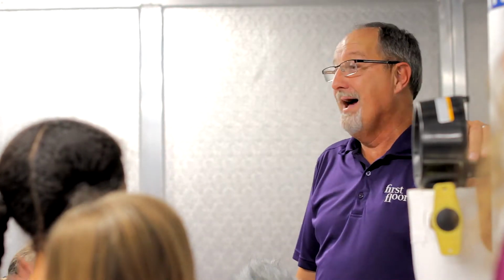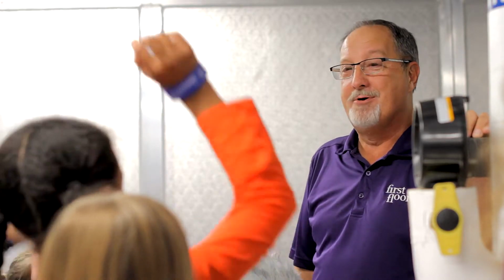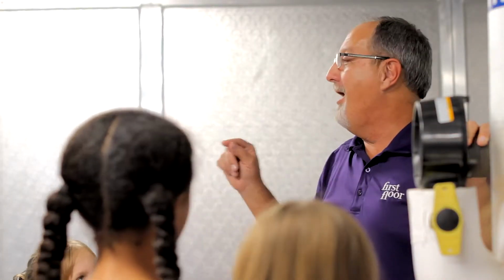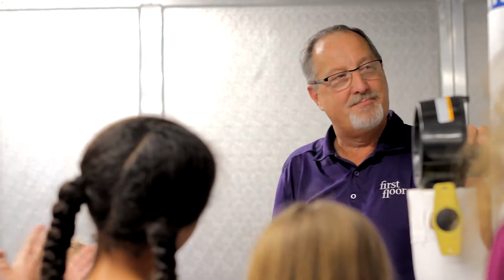Okay, kids, this is another device that we use to collect data. This is called a thermometer. How many knows what a thermometer does? What does it do? A thermometer checks how hot or cold something is. It tells you how hot or cold something is. It checks your temperature. This thermometer is measuring the temperature of the water that's in this pipe.